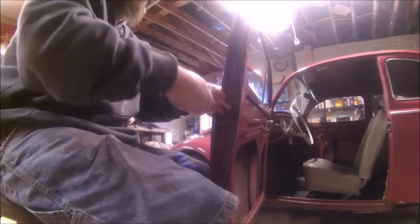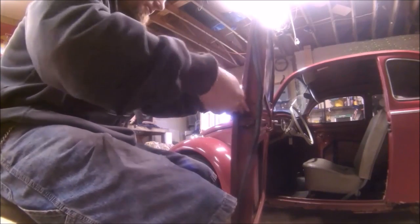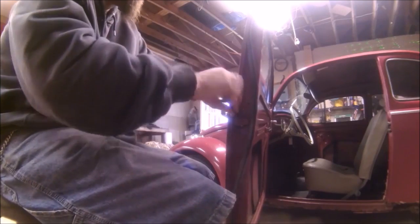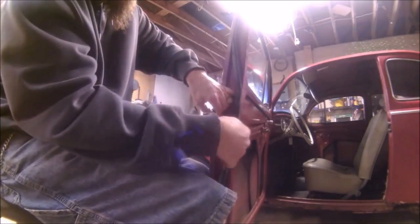As we went along, I took the trim, or in this case the door handles, off as I wet sanded so that that stuff wouldn't be in the way.